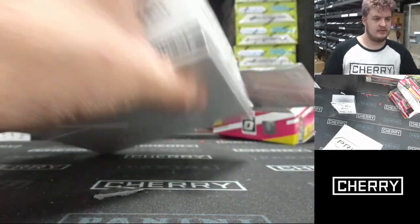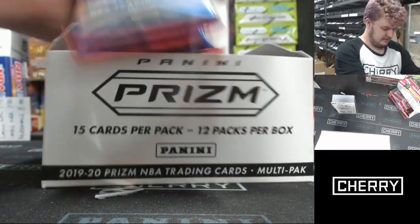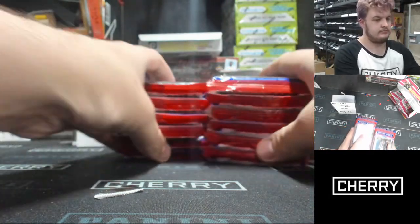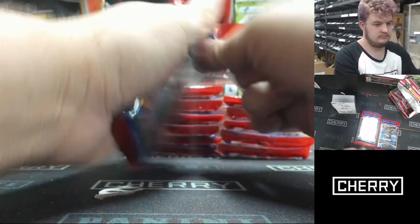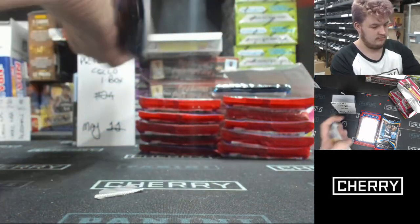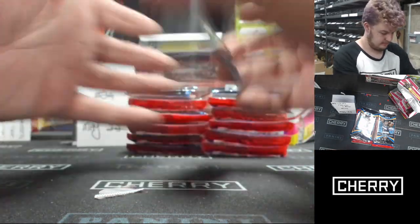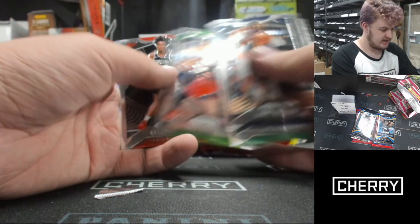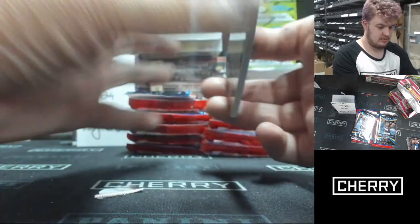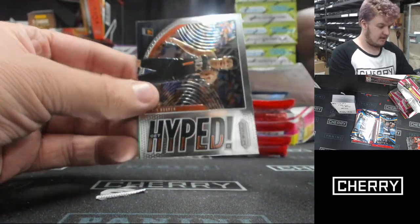Here we go. Good luck, everyone. Go, it's Prizm time. Jamal Murray, Jaylen Brown, Willie Cauley-Stein, Enes Kanter, Nassir Little, Silva, Derrick Jones Jr., Kobi Bass, Denzel Valentine, Daniel Gafford rookie. Get Hype, Devin Booker, and a green Nicolas Batum.